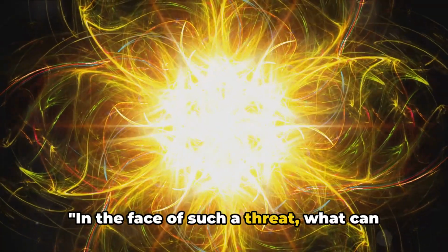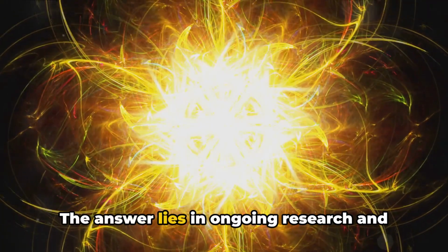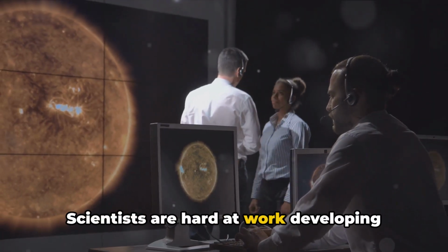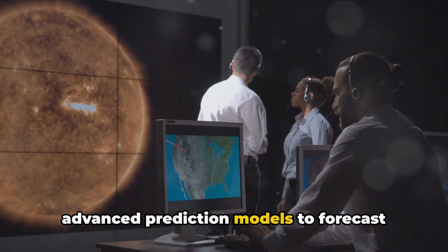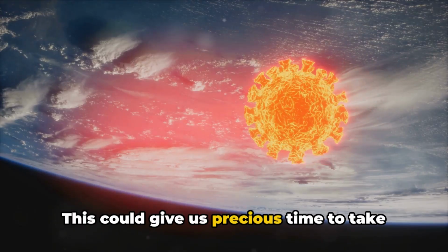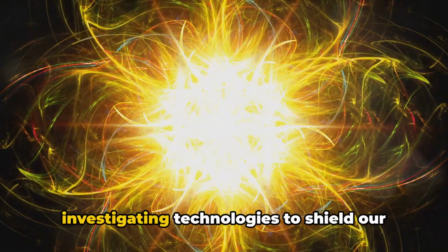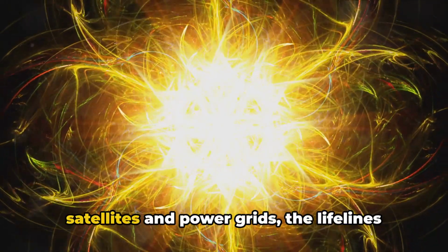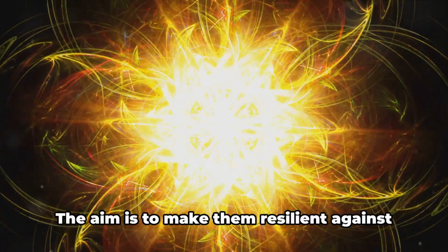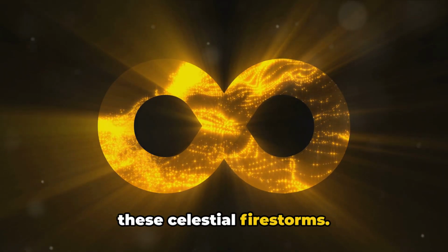In the face of such a threat, what can we do to protect ourselves? You might wonder. The answer lies in ongoing research and innovative strategies. Scientists are hard at work developing advanced prediction models to forecast solar flares with better accuracy. This could give us precious time to take protective measures. Teams around the world are also investigating technologies to shield our satellites and power grids, the lifelines of our modern world. The aim is to make them resilient against these celestial firestorms.